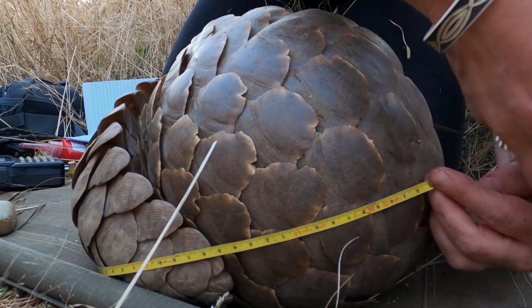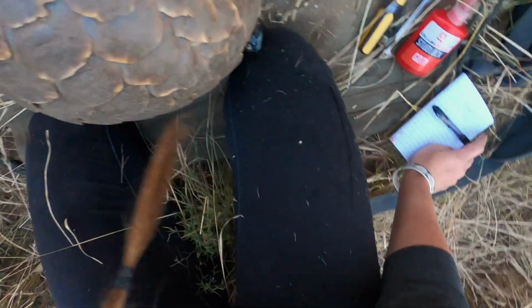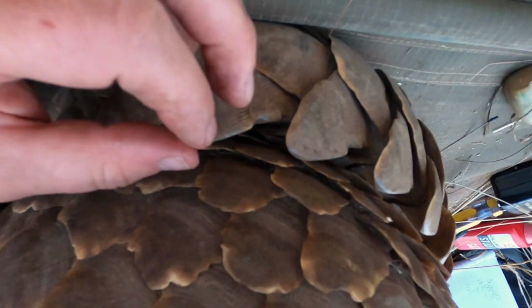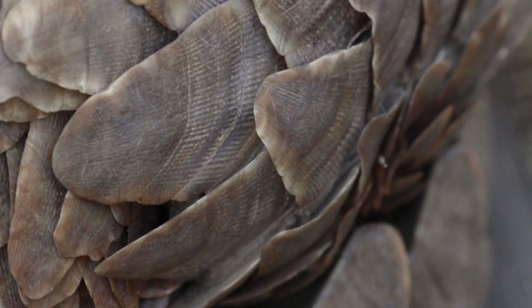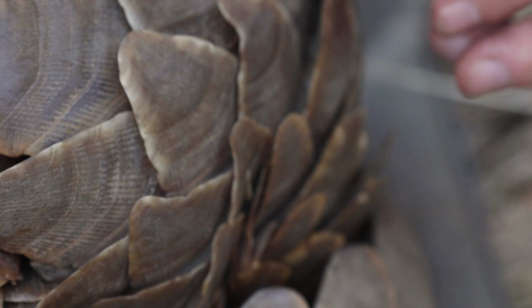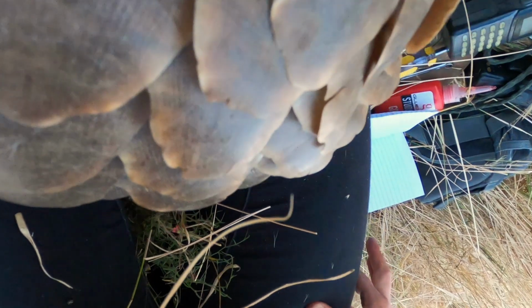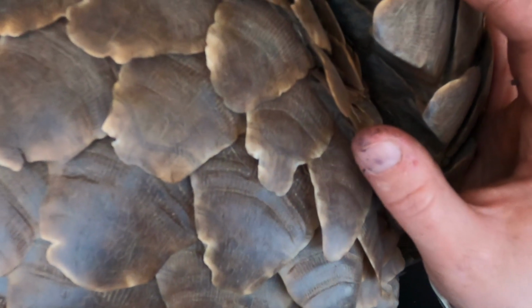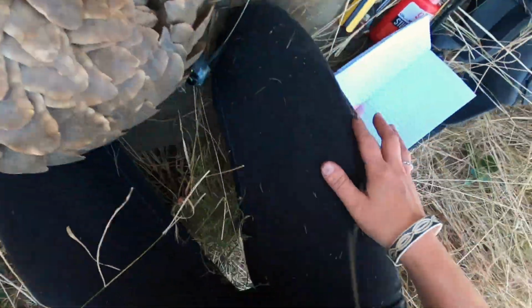You were also looking in between the scales and then blowing there. Were you blowing good luck charms from predators, or what was that for? So while they're foraging in this thick, dry grass, they get a lot of grass seed stuck under the scales. And what I'm looking for is actually to see if she has any ticks or mites. So I'm looking for parasites. If there are parasites, I collect a sample of each kind that I see for our records, so we can also have this ongoing view into when they have parasites and what kinds of parasites they have. It's pretty clean, but usually getting deep into the winter time, when it's very cold, they will start to get some parasites.